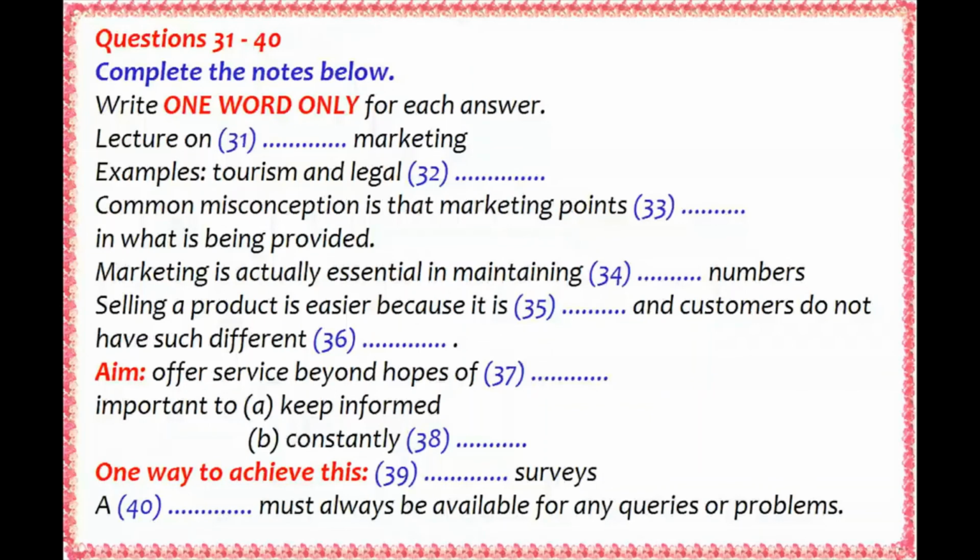Our company has overcome this dilemma in a number of ways. First of all, our travel consultants are given extensive training in customer service and buyer behavior. Our aim is not just to be a profit-making organization, but also to meet and exceed the expectations or dreams of our clients. Our mission statement, in fact, is primarily to offer a service which is above and beyond the hopes of our clients.